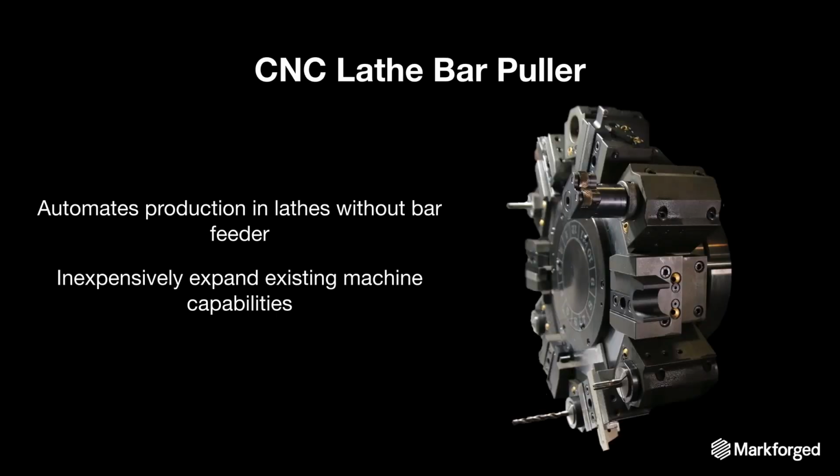So bar pullers are used to advance raw feedstock in lathes without integrated bar feeders. They allow a lathe to advance bar stock after finishing a part and automatically start on producing the next part without operator input. So CNC lathes with bar feeders tend to be more expensive. So a $13 3D printed part like this allows smaller machine shops to produce volume parts on much lower cost equipment.